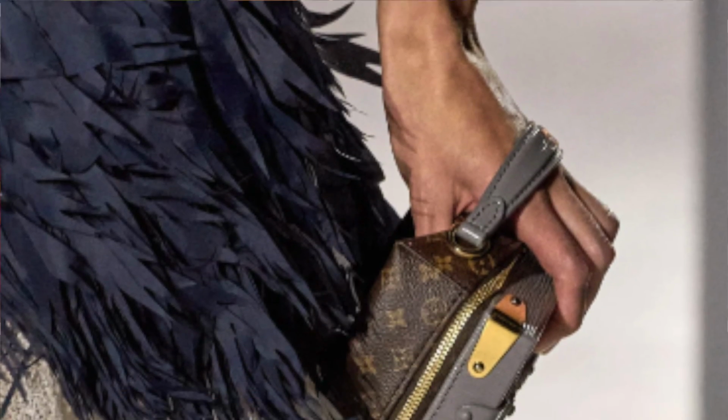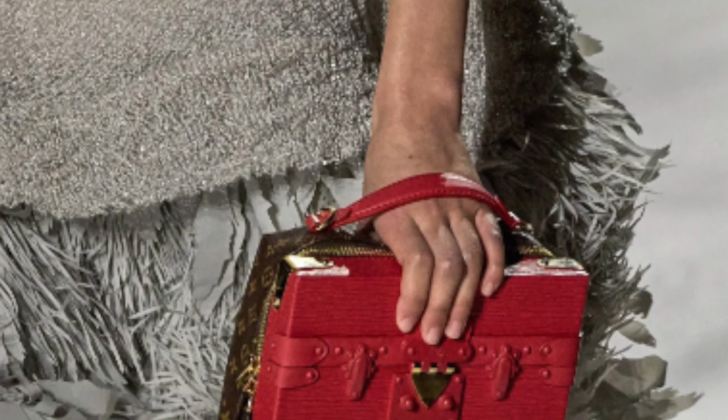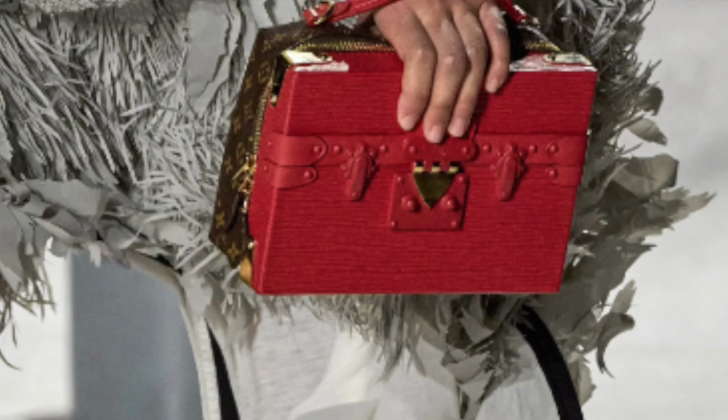And I think this bag could be a good alternative to a petite malle because it looks like it would probably hold more, be easier and softer to use, and you could dress it up like a petite malle. So this could also be the next it bag, to be honest.